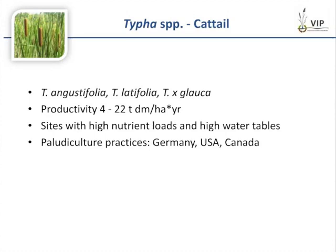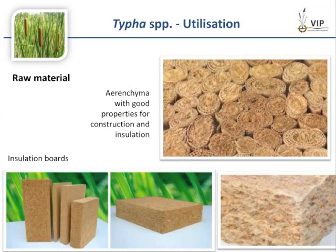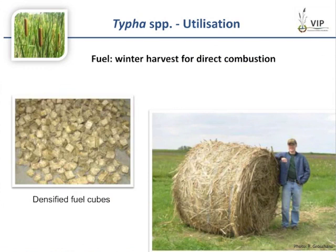Another promising plant is the cattail. There are several highly productive species like Typha angustifolia, Typha latifolia, Typha glauca, and they are recommended for sites with high nutrient loads and high water tables. Here you can see the spring harvest in the Netley-Libau Marsh in Manitoba, Canada, where Typha is harvested for combustion and for nutrient discharge, especially for phosphorus reclamation. So this cattail biomass holds manifold utilization options, but what is so special about it? Here on the right above you can see this special tissue. The aerenchyma is very porous, and this holds very good properties for construction and insulation materials. But you can also use the winter harvest for direct combustion.